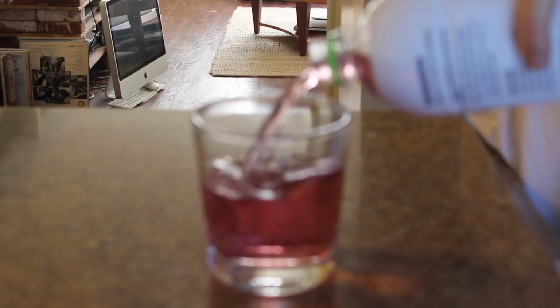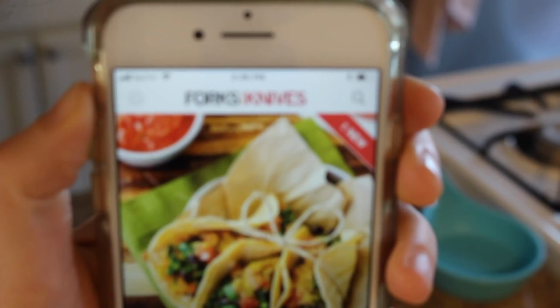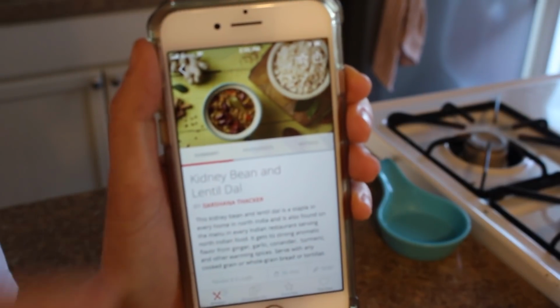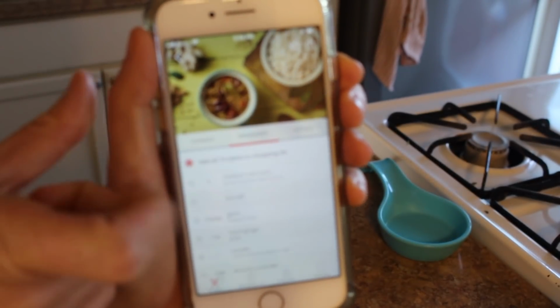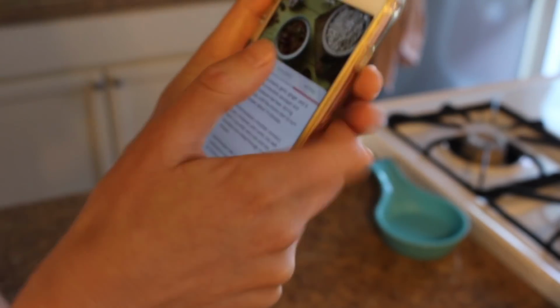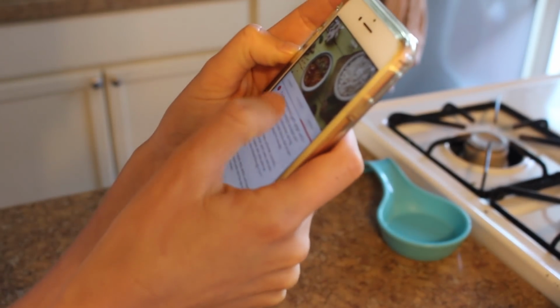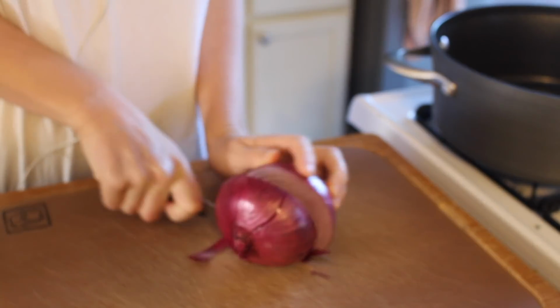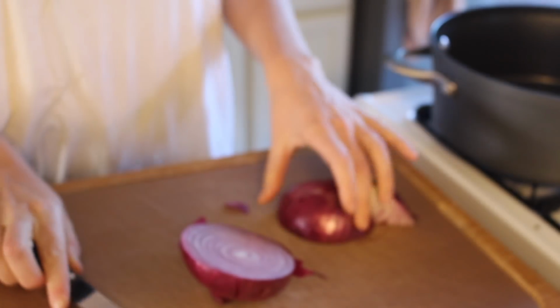A bit later I had another glass of the coconut water because it's that delicious. And then I used the Forks Over Knives app. Guys, this is not an ad, I truly love this app. It's so great, it has so many recipes on there. The recipe that I used tonight from the app is called the kidney bean and lentil dal. It was super tasty. I did modify it a little bit just for myself, but I kind of regret it because I think it changed the flavor a little bit.